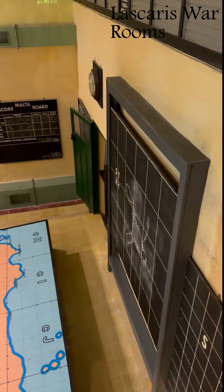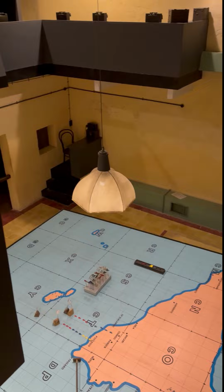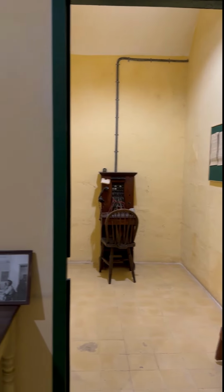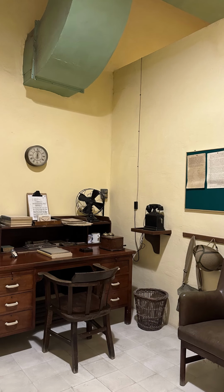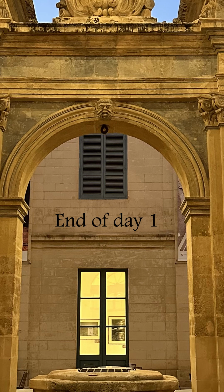These bunker-style war rooms are located beneath the streets of Valletta and were used for coordination and communication of various operations. After the Second World War, these war rooms were forgotten, but later on in the early 2000s, they were restored in a public-private cooperation. With this, the first day of our trip came to an end.